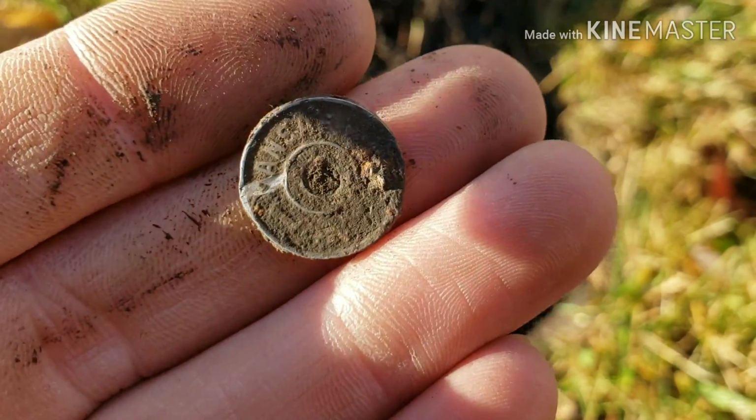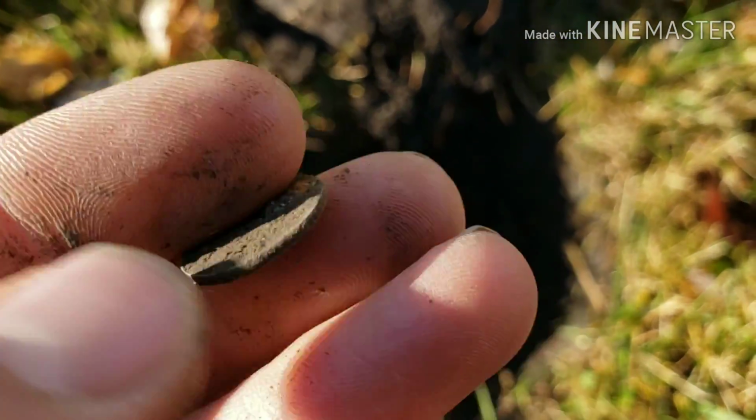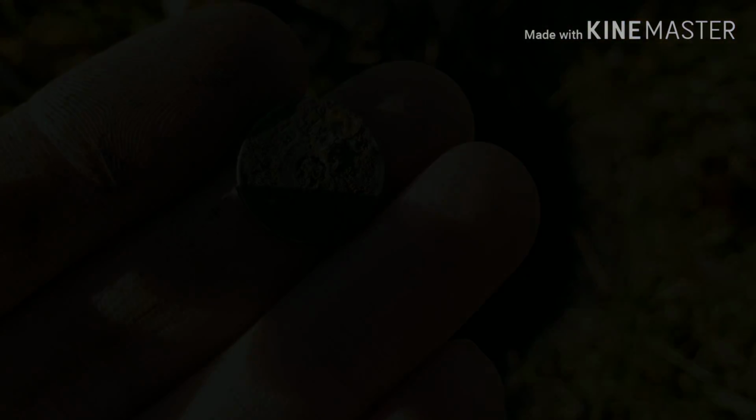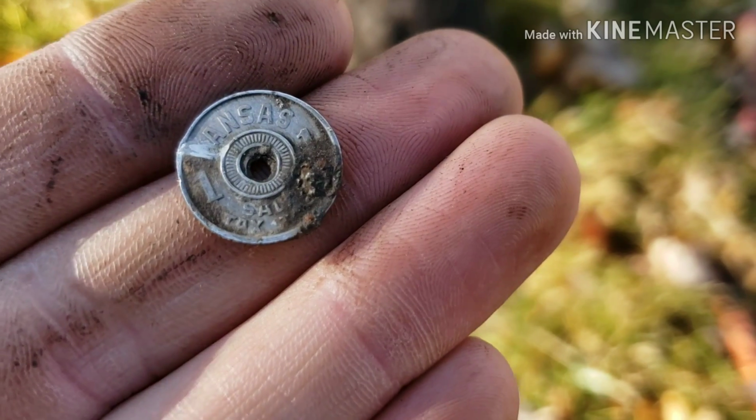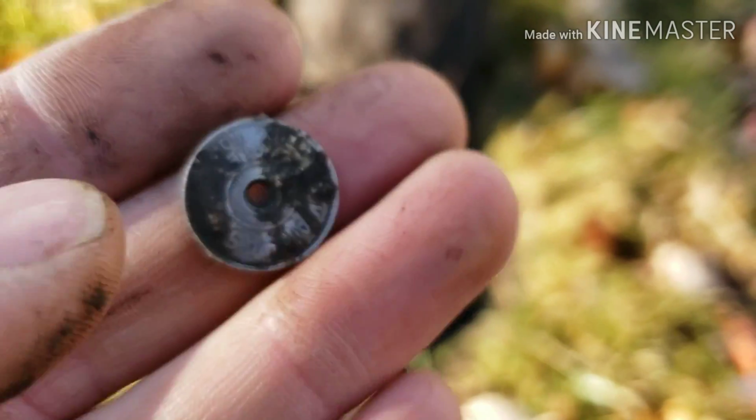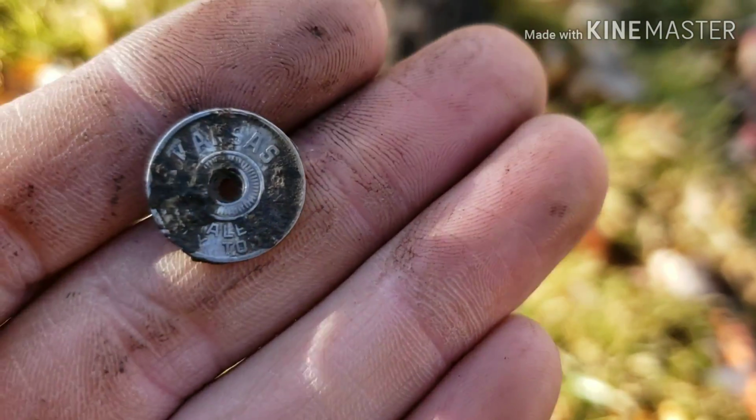And there it is. Kansas. I'll go ahead and get this cleaned up a little bit better and I'll loop you back in. Well, this is probably the best I'll get at the moment, but it says Kansas sales tax token 1 mil. I'll take that. First old thing of the day. Let's see if we can get some more.